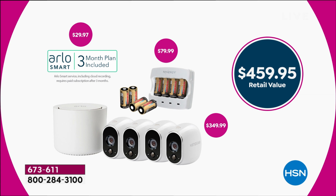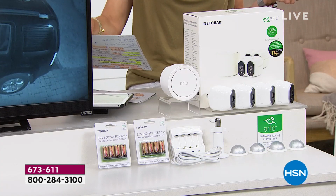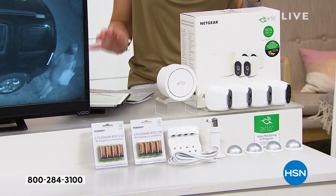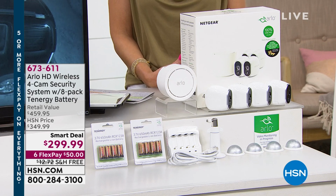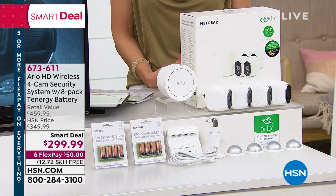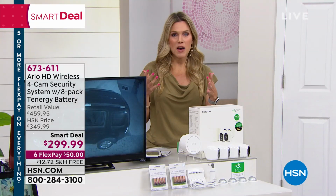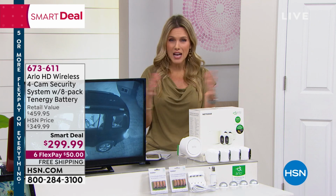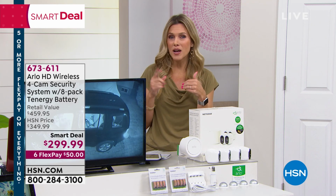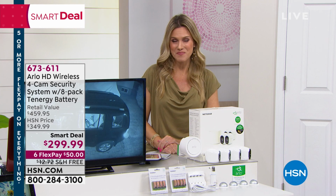That means those batteries are basically gonna keep lasting and lasting and lasting. You just recharge them. Then we're also giving you kind of like a trial opportunity to experience an expanded cloud storage memory that is a $30 value. So that's included. It gives you a 3-month opportunity. We have it for you on 6 interest-free credit card payments of $50, free shipping and handling, which is an additional savings. And the fact of the matter is, Arlo protects my home. Arlo might protect your home, but actually Arlo protects tons of homes. So I'd love for you to hear why Arlo has been the #1 chosen for indoor security system.